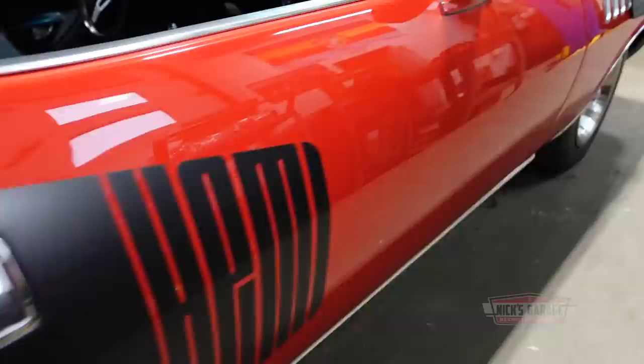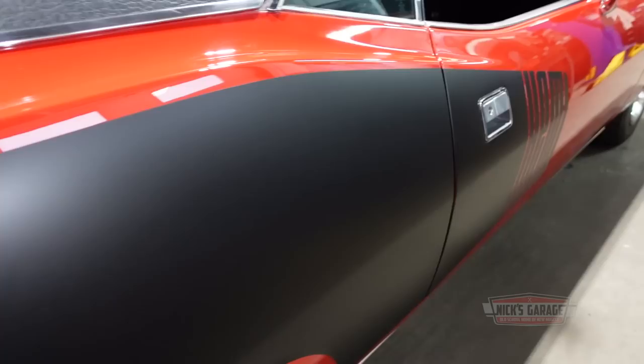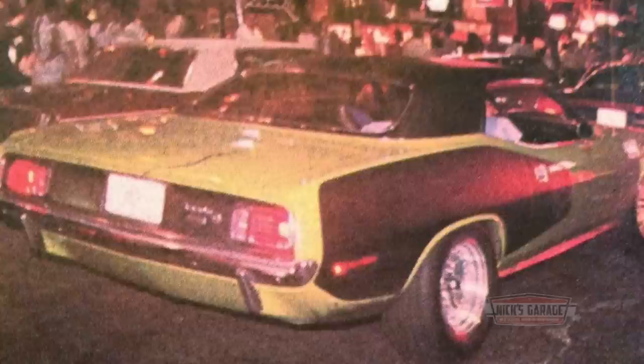Having a 1971 Hemi Cuda with billboard graphics back in his shop is reminding Nick of years gone by when he and his brother owned and raced a Cuda with a mean reputation in the streets of Montreal.